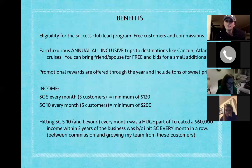And there's little details, like if you hit Success Club 5, you may earn the trip, but you might owe some money. If you hit Success Club 10, which means you would have to make 5 sales instead of 3, you would absolutely earn the whole trip. So it's all inclusive. You can bring your spouse, you can bring a best friend, anybody for free. And if you have kids and you want to do a family trip, it's something like $30 to bring each kid. It's really inexpensive.